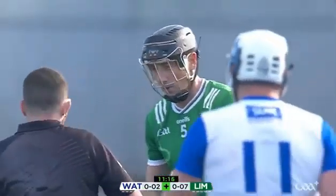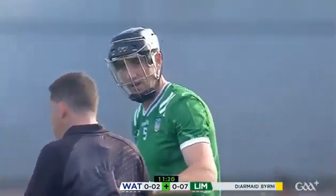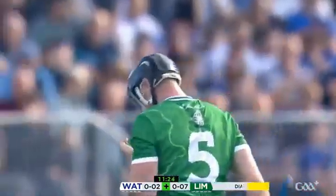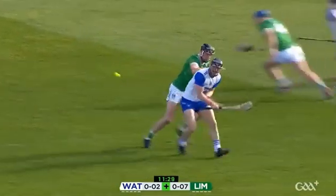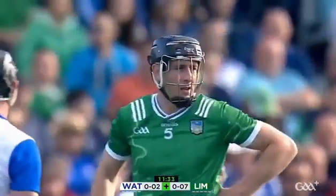Yeah, and Mike, you often see this, a team with a point to prove will start like a train. Waterford just need to settle down here now. They'll hopefully score a point from a Waterford point of view here, bring it back to 4 points. There's only 10 minutes gone. They're very good forwards. They can score in a short space of time themselves.